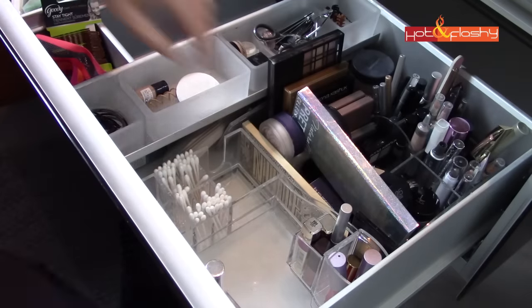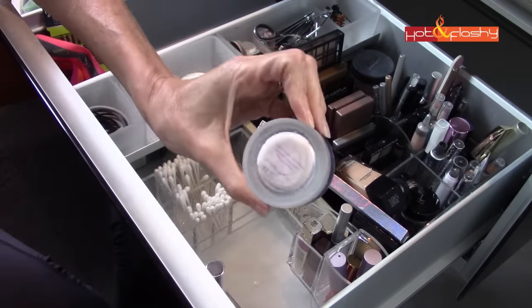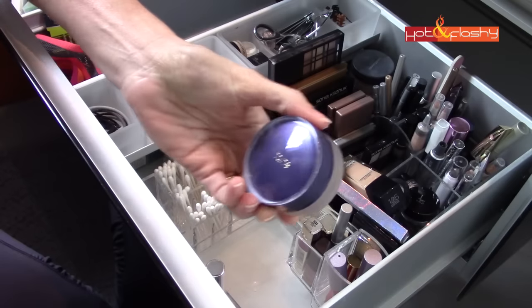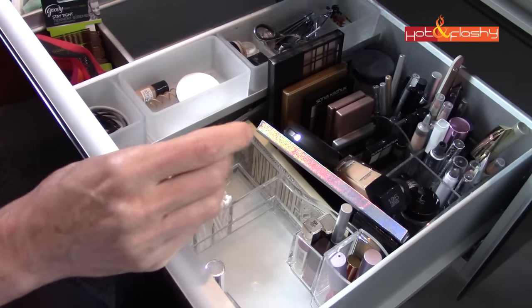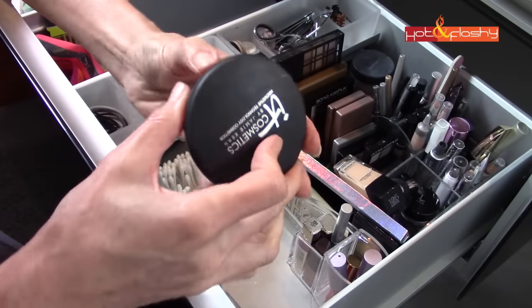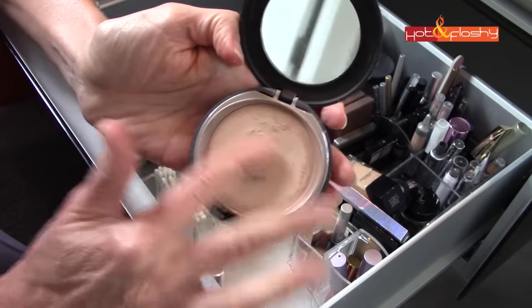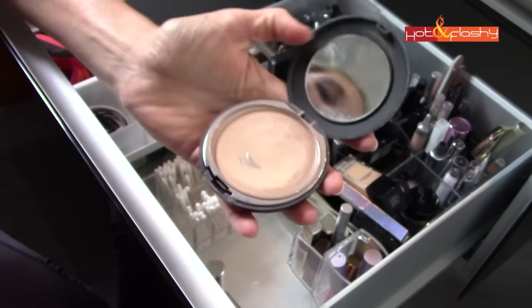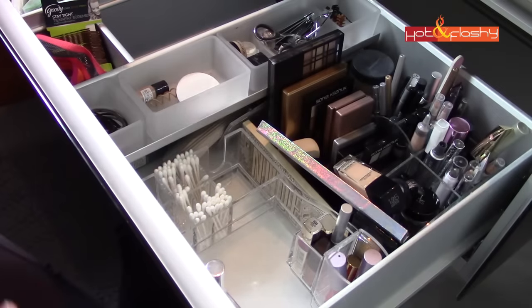Okay, what else do we have for face stuff? Here is another primer. This is the Tarte Clean Slate Timeless Smoothing Primer. This one I really like. I'd like to put that in the primer comparison for the pores, so that's going over there. This is the It Celebration Foundation. I think this is my original one. It's in kind of rough shape, but still good. Still love it, so definitely a keeper. Gosh, there's a lot of It stuff coming out of here, isn't there?